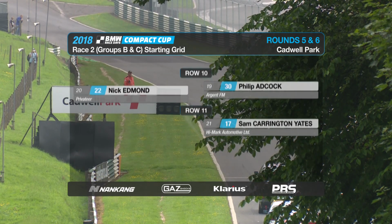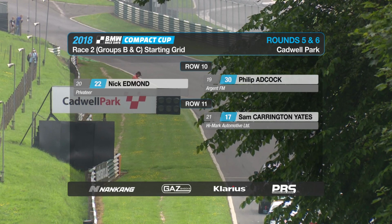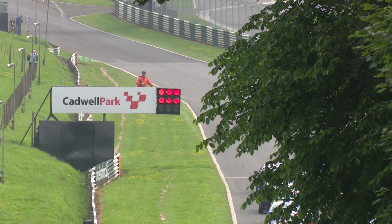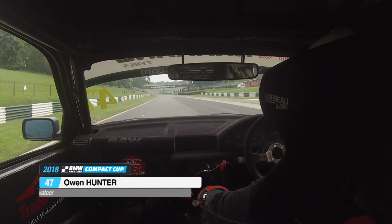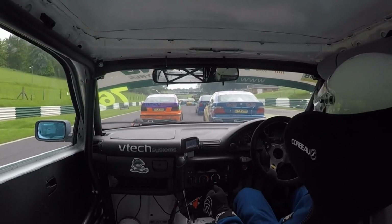Then outside towards the back end of the top 20, Phil Adcock and Nick Edmond, with Sam Carrington-Yates out again once more with a 10-second delay to his race. So the red lights go on, and for the second time this weekend for Group B, they are in action. The first time for Group C, and it's not a great start from the pole position there for Owen Hunter.